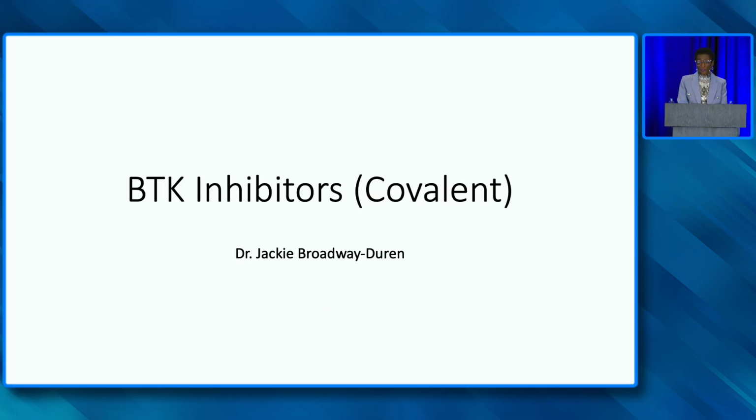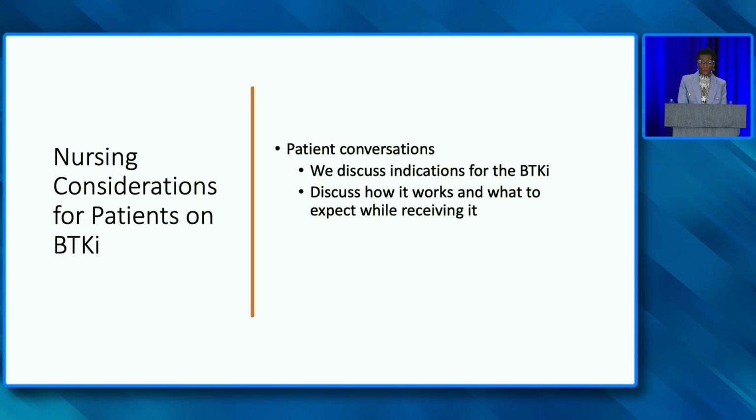Yes, so you're correct. We don't initiate ibrutinib very often anymore, except in a few of the trials we have at MD Anderson. However, we do have patients who are still on ibrutinib after 10 years, and if you try to take it from them, that's a problem. So generally, we're now using more so acalabrutinib and zanubrutinib.